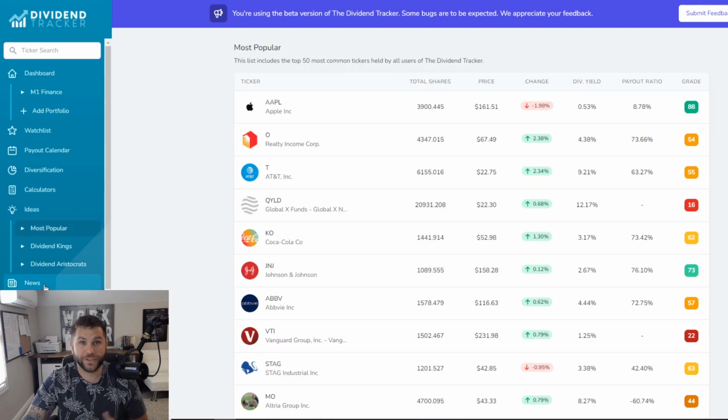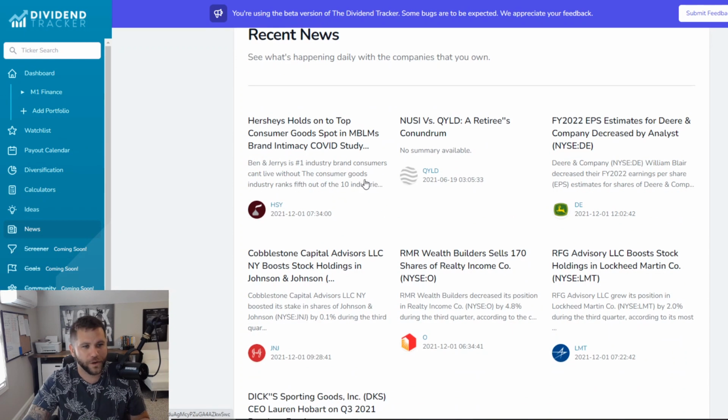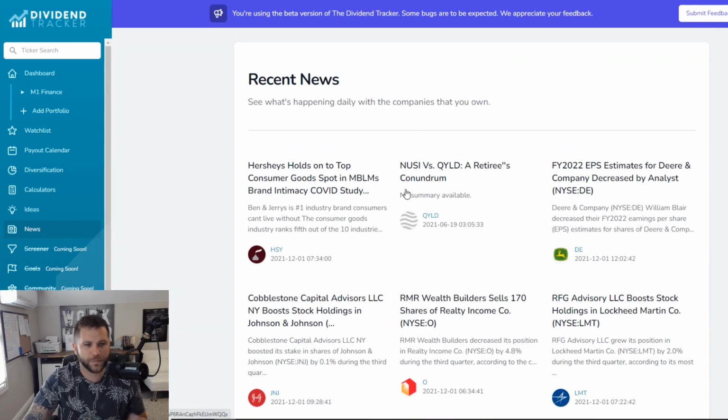So the next tab is the news tab, and I actually love this feature. We've been getting a lot of cool feedback from the users saying that they love this because it's a simple, concise place to go find news on the holdings in your portfolio. So Hershey, Deere, Johnson & Johnson, all of these stocks I own in my M1 Finance portfolio. If any new news pops up, it's going to pop up on this tab, and I can come here and simply look at different articles and things I want to look into.